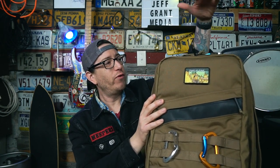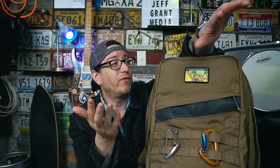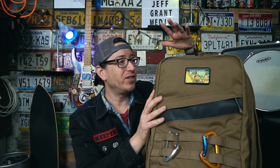26 liter GR1 felt. But overall, final summation, what do I think of the 33 liter long range Rucker? I love this bag. It's no surprise. I love all the GORUCK products that I've had so far. I do have a few issues with a few things here and there, but overall, this bag is great. This is a bargain at $245.